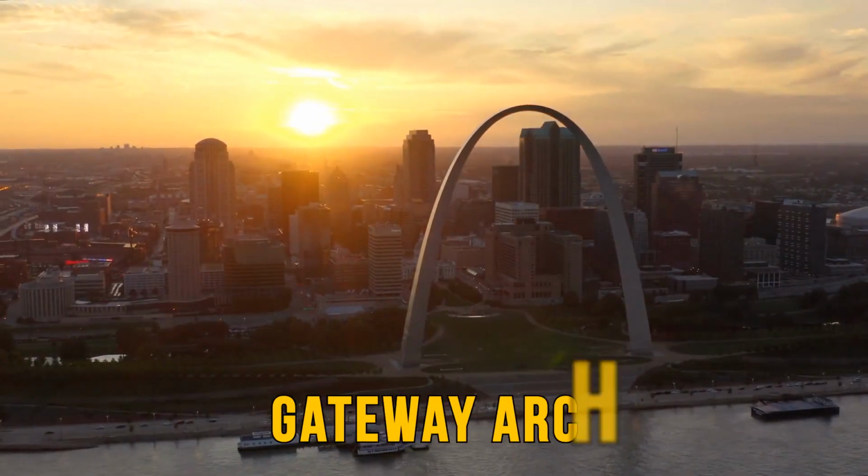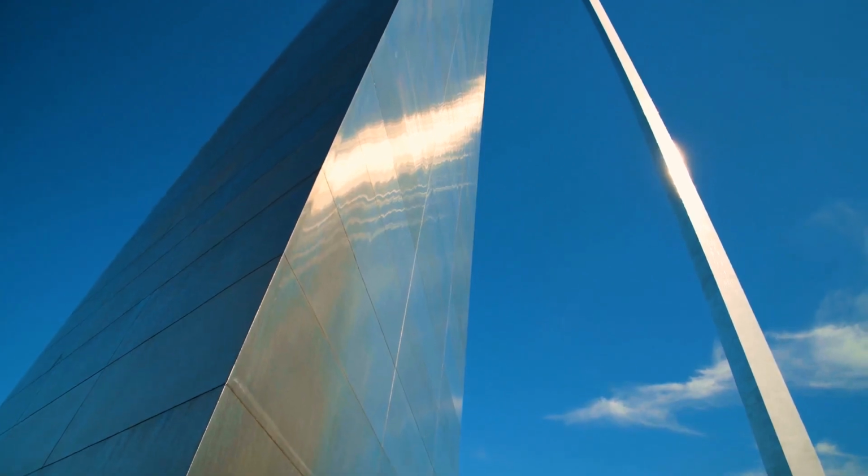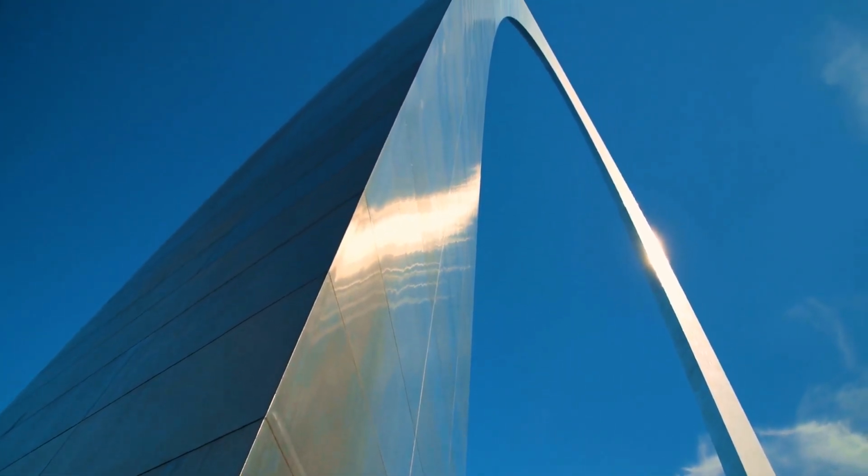The Gateway Arch in the city of St. Louis is just like looking back in time. What most visitors don't know is that the arch also provides a glimpse back to its construction.